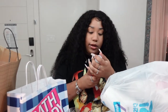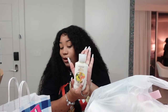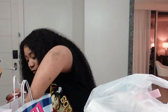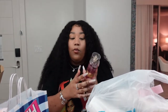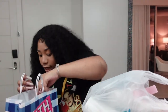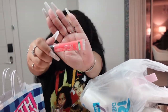Then I got this Fiji Sunrise Guava. It smells like guava. 10 out of 10. I don't know why I just didn't get the other one, well, it is what it is. Then I got this buttercup one. It matches with this one. I got the set. And then I got two lip glosses. I like the color of this one. This one's real cute. Can y'all see that?